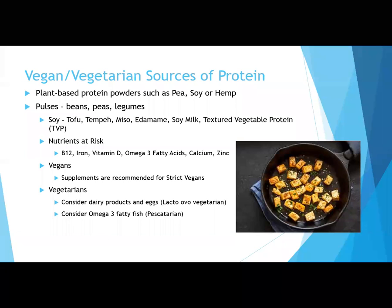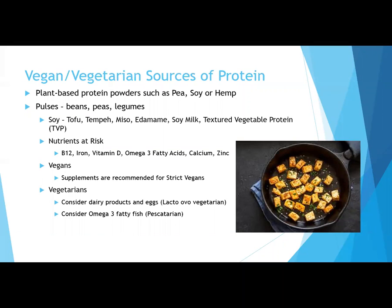If you're a vegetarian, you might consider adding some dairy products and eggs. So you could be a lacto-ovo vegetarian. You could also be pescatarian and add maybe some omega-3 fatty fish, such as salmon or black cod or sardines, that type of thing. And that can help complete those nutrients that you might be missing if you're a strict vegan.